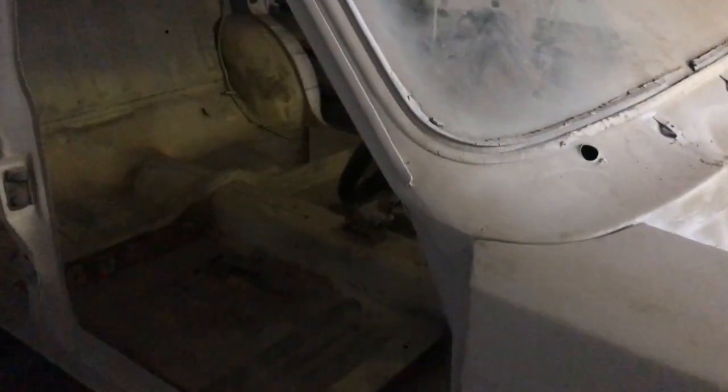I'm gonna leave it like that. So basically the car is as it's gonna be. As you can see inside, the car is as it's gonna be. I'm not gonna do anything else to it besides spray it. The plan is to get a color on it. I'm not sure what color we're gonna get on the car yet.